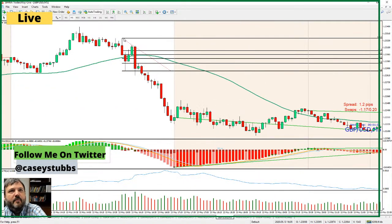There. So I'll be watching this. Wait for this thing to pop up, and you can see what happened. It popped right into the 61.8, and then it dropped. So what I like to do is find the bounce right here and then get in on a bounce. That way I can get a better price, a tighter stop, and the trade will go pretty well.